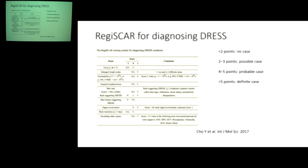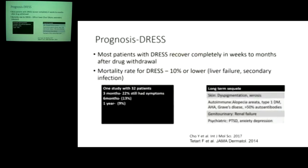So RegiSCAR is a European registry that has come up with the criteria for the diagnosis of DRESS syndrome, which looks at fever, enlarged lymph nodes, eosinophils, atypical lymphocytosis, a skin rash with an extent of more than 50% of body surface area, a rash suggestive of DRESS, or organ involvement as different criteria. As we can see, it is a scoring system. At least 2 to 3 points is suggestive of a possible case of DRESS syndrome, and more than 5 is considered a definitive case of DRESS.